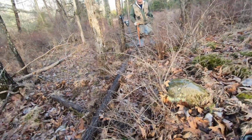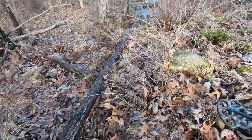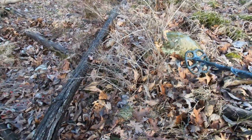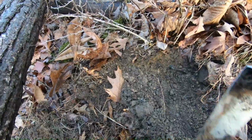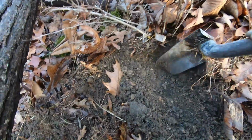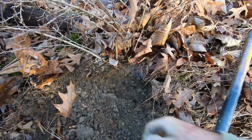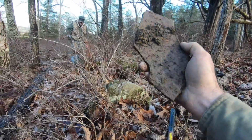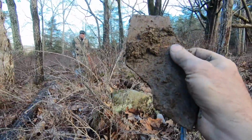This is the chimney pile. Nice high tone here. It's too big for a coin actually. It's probably like a big piece of flat metal. It's not a coin, I can tell you that right now. Yeah, it's a big piece of iron. There it is. Got a nice curve to it. I guess it's some type of pot or something.